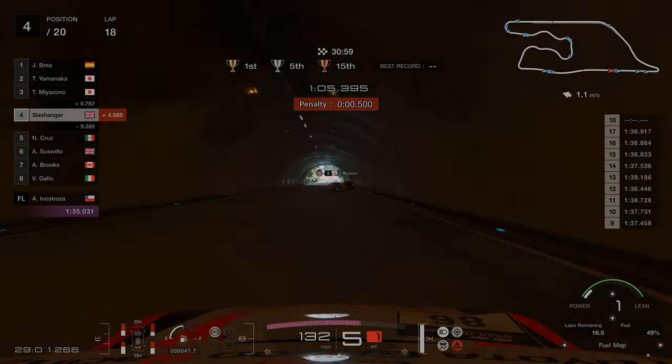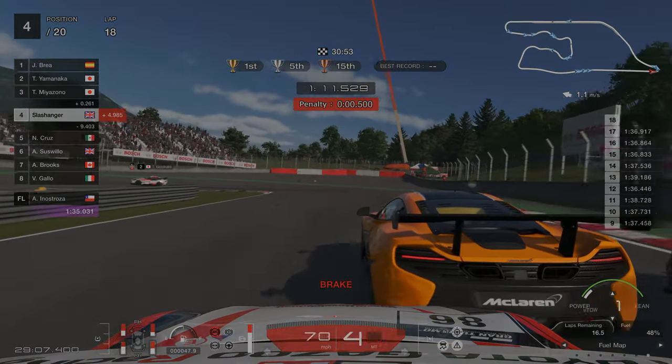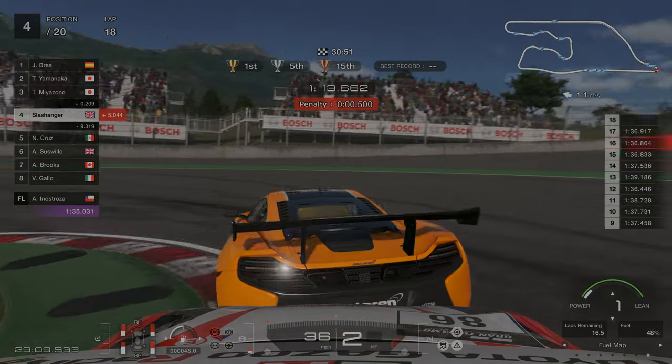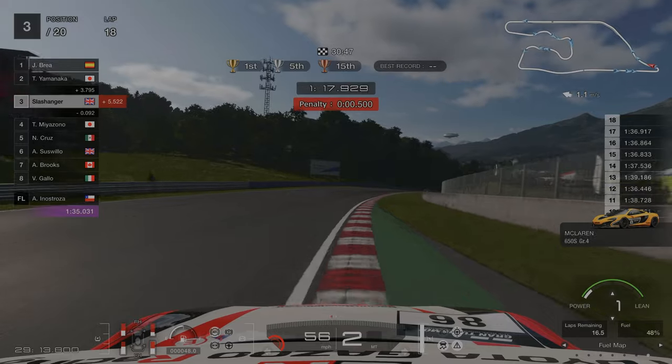At the end of this straight, coming into this sharp hairpin, whilst I'm really aggressive on this McLaren here, it's a really good overtaking spot because the cars do brake quite early, and obviously you can brake a lot later than them.